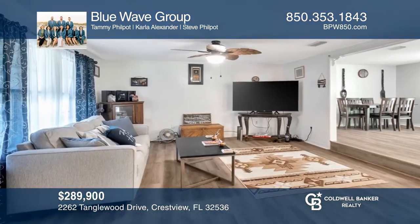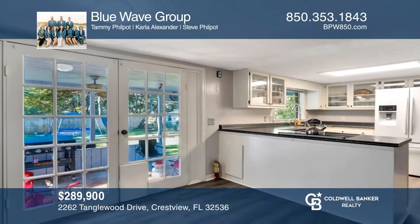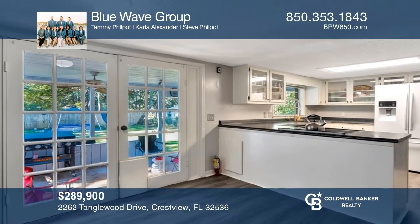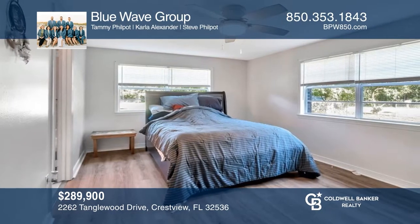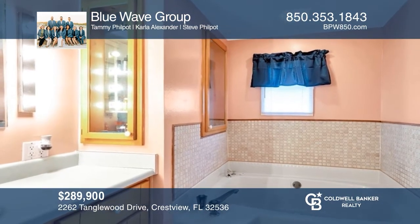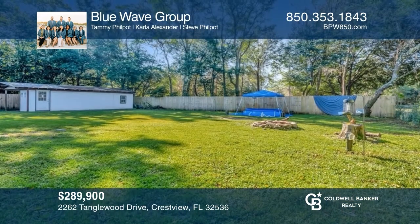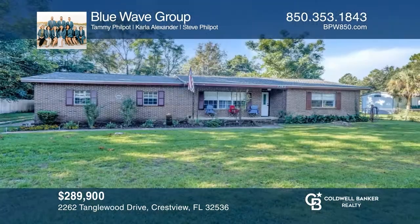Don't miss this beautifully updated rare find in the heart of Crestview. Split yet open floor plan with spacious rooms, two living rooms, and a detached unfinished garage in the backyard. Enjoy the ample space inside the home and in the yard for entertaining. Featuring a recently installed privacy fence and a small pool that conveys, Blue Wave Group is ready to answer any questions you may have. Give them a call today.